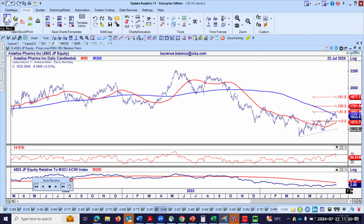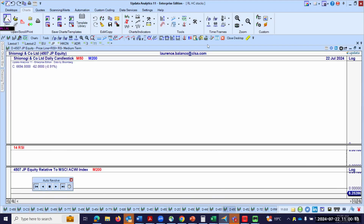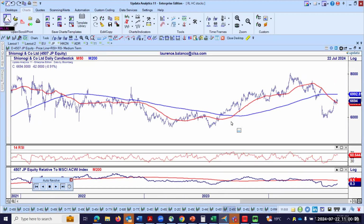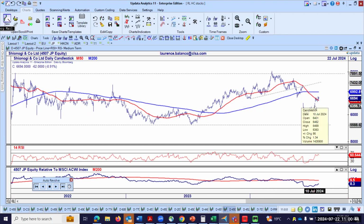Shionogi 4507. Sorry, just give me one more minute there. Yeah, that's the one. So another messy setup. But looking at this, momentum's still rising, so it can test the 200-day, but I can't say it's high conviction on how much further upside, because you did have this topping pattern here. And from a longer-term perspective, there is still that broad range. Maybe it tests that 7,000 level and fails there again. Okay, got it.